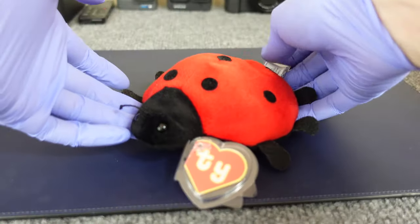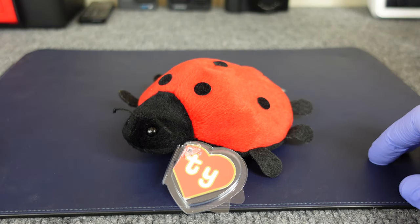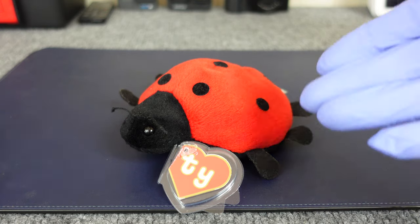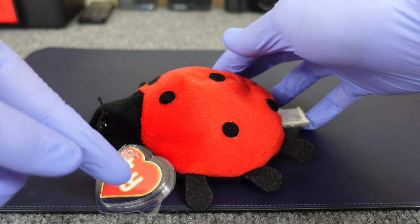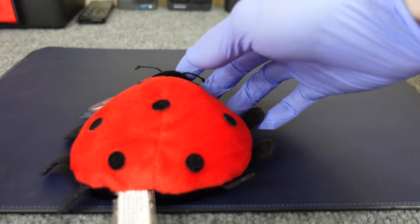Now, this next Beanie Baby, I absolutely hate to touch. I'm gonna show it to you guys, but I do not like touching him. This is Lucky. Now, there are many versions of Lucky throughout the timeline of Beanie Babies. This is the earliest one. I'll tell you the differences right now. The first version of Lucky, which is this one, has seven felt spots glued on to the Beanie Baby.